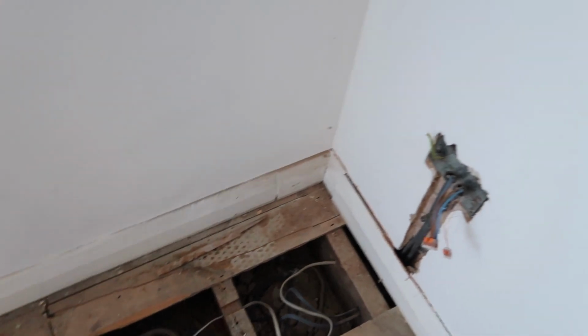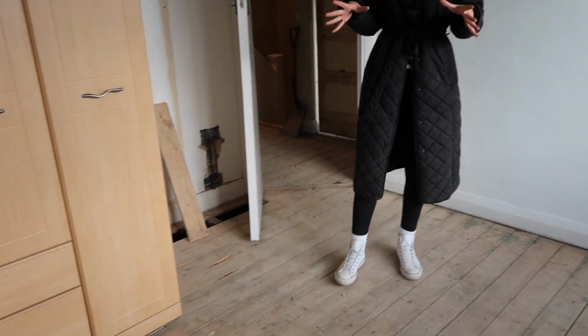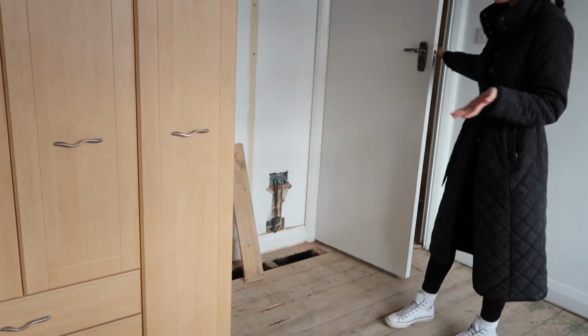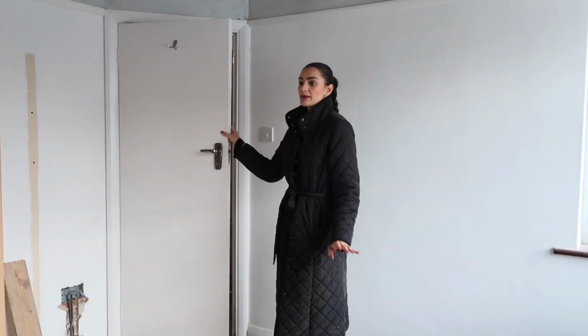First fix electrics have been done in here as well. We added 2 new sockets into this room. So we kept 1 original and then we added 2 more. So every room has on average 3 double sockets, which we think is good enough, particularly for bedrooms and things like that. Light switch and door has remained the same in here.